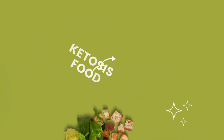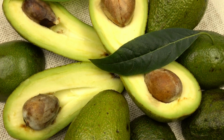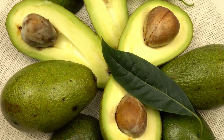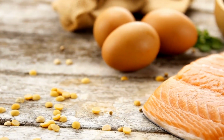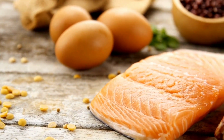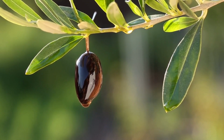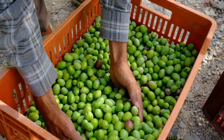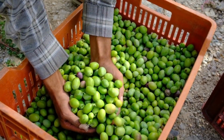Ketosis foods. Healthy fats. First things first, during ketosis, fats make up about 75% of your total energy intake. That's why they must be particularly healthy. The oils of your choice are coconut oil, linseed oil, rapeseed oil, or olive oil. Always choose extra virgin quality and buy the best organic oil.